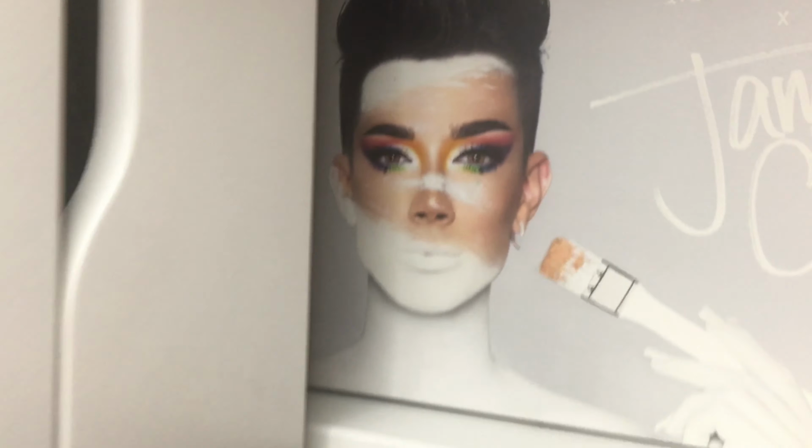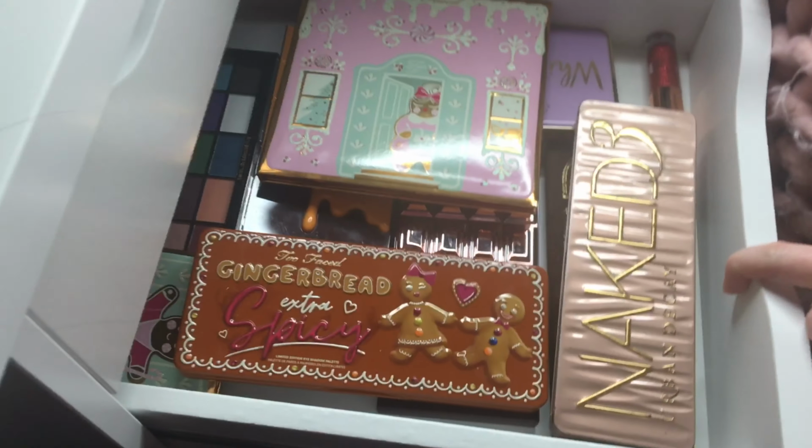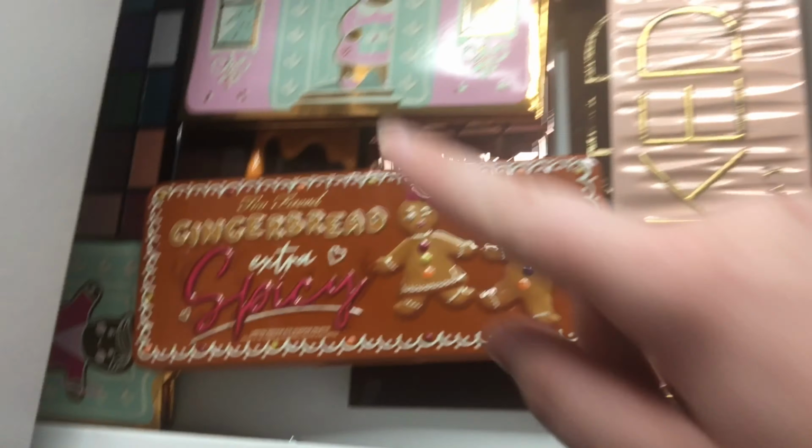All the way back there, you can't even see it. And then I've got this one, which has all that, and I barely used that one. I have used it, but not so much that it makes a dent. Then I've got all them. So I have got quite a lot. It's probably not as much as normal makeup artists have, but I have got quite a lot.